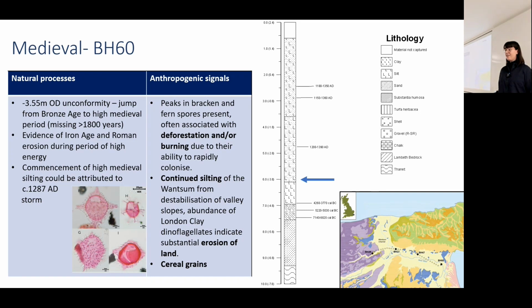So again, this attests to this really dynamic environment that's eroding sediments away during this period. And sediment accumulation recommences in the High Medieval period. Interestingly, we can't really get very precise dating on this sequence because we're using OSL, which is not an extremely precise dating method. There's not enough organics to do radiocarbon dating, so we can't narrow it down much further than this.